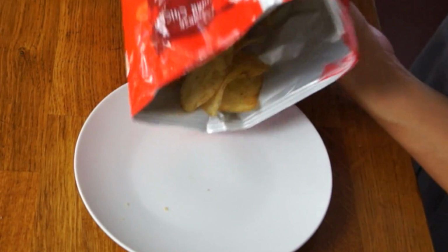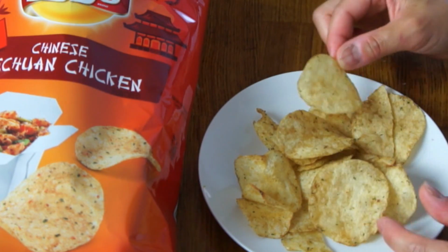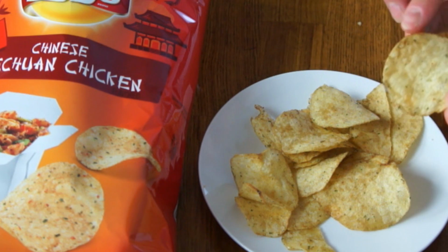Let's try this one next. This is the Chinese Sichuan chicken. It smells like oyster sauce. All right. Wow. These are very heavily seasoned, kind of brown in color. And this is the typical Lay's chip, and it has little flecks of red and green on it. Wow. Wow. That has a ton of seasoning on it. Don't think it tastes like any Chinese food I've ever had.